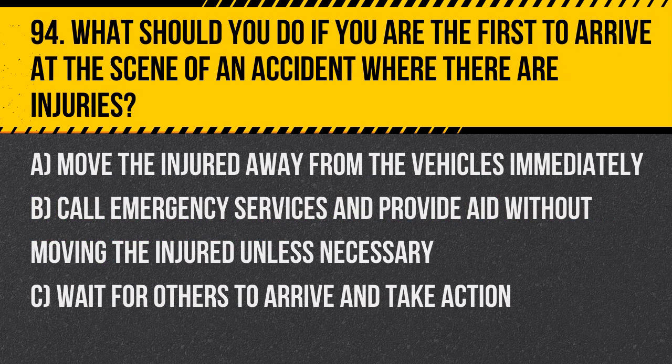Question 94. What should you do if you are the first to arrive at the scene of an accident where there are injuries? A. Move the injured away from the vehicles immediately. B. Call emergency services and provide aid without moving the injured unless necessary. C. Wait for others to arrive and take action. Answer. B. Call emergency services and provide aid without moving the injured unless necessary. It's important to ensure professional help is on the way and to assist the injured carefully.